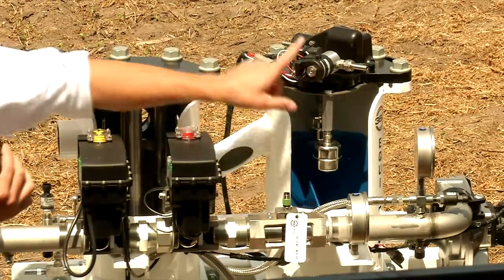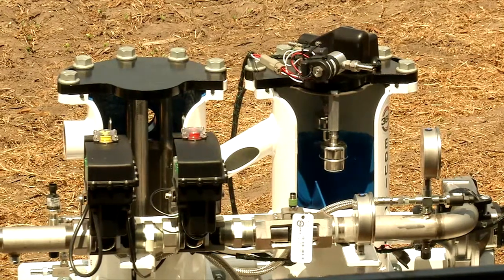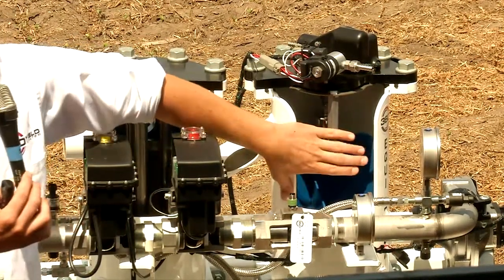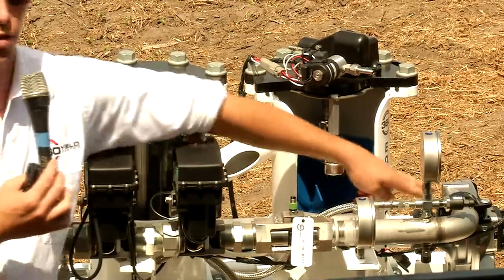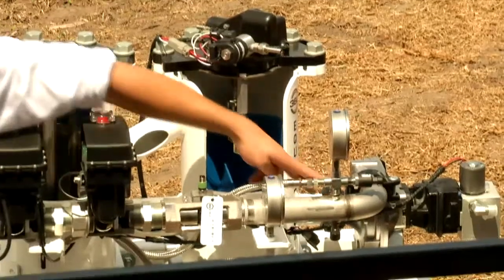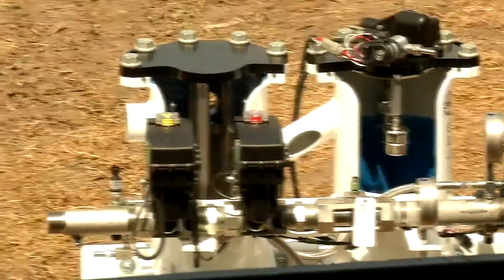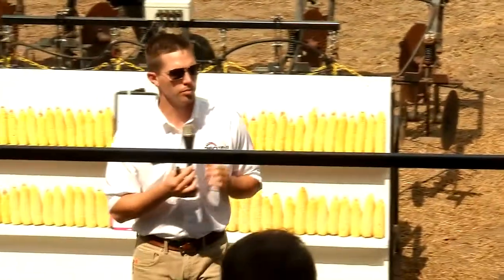When that float hits the bottom, the valves flicker open, relieve pressure, and we start the process over. That is a very efficient process of getting vapor out of the system and puts 100% liquid ammonia over to the centrifugal pump. And from there, our system takes over and controls the pressure and the rate going to each knife, because we're orificing out to each injection point.